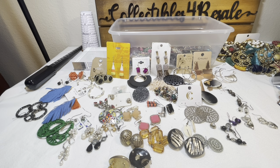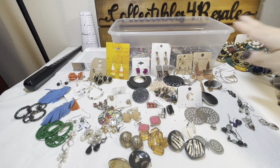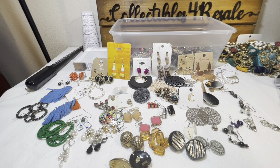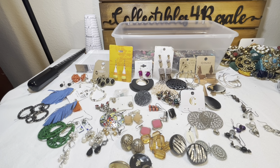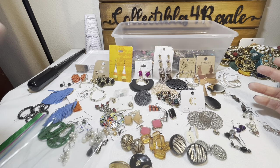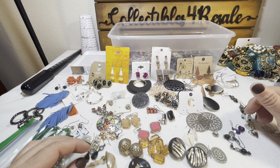So since I already did that several times, I've just went ahead and separated. My crafter's lot is on the side. I've got the pieces separated. This is bracelets. I'm going to just go over the earrings. Necklaces are over here. And I'm going to try and just do it faster. Show the piece for 3-4 seconds and then move along. And I'll show my crafter's lot at the end because I know some people do like to get pieces out of there. Those pieces are $1 unless stated otherwise. So I'm just going to go ahead and start it and let's get into this.